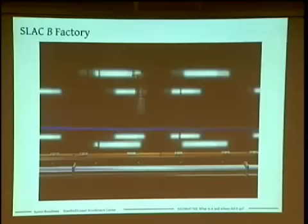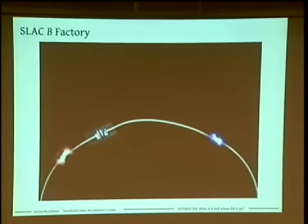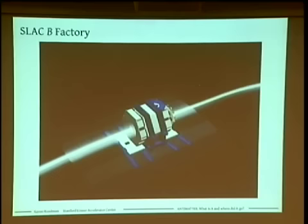This is the LINAC. This is the long 2-mile accelerator under 280. We use it to accelerate electrons, and we use it to make positrons. We make antimatter for use in the B factory, and then those particles are fed into that ring that you just saw. There are two rings going in opposite directions, and eventually the electrons and the positrons collide, the two beams collide. We don't smash any atoms.